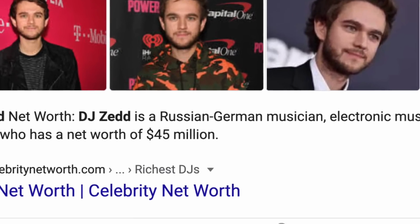What's even more surprising, I didn't know Zedd made that much money. I don't know if that's a stupid comment to make. My go-to is always, you type in net worth, Zedd net worth, $45 million. He makes more money than I thought he would. I mean, I don't know if this is accurate or not. But yeah, a lot of people say 35, 45 million bucks.